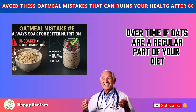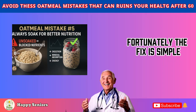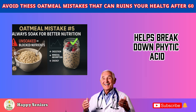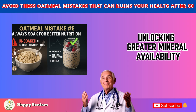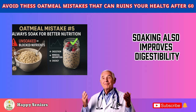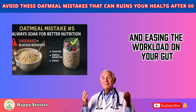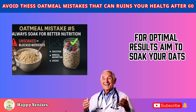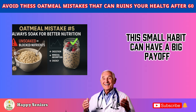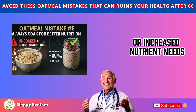If oats are a regular part of your diet, this becomes especially important. Fortunately, the fix is simple. Soaking oats overnight in water or milk helps break down phytic acid, unlocking greater mineral availability and making your meal significantly more nourishing. Soaking also improves digestibility, softening the oats, reducing the risk of bloating and easing the workload on your gut. For optimal results, aim to soak your oats for at least 8 hours before eating. This small habit can have a big payoff, especially for those with sensitive digestion or increased nutrient needs.